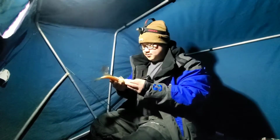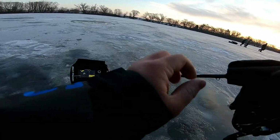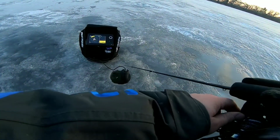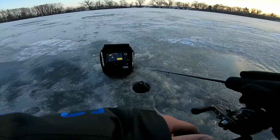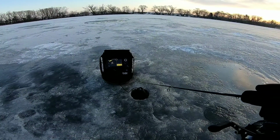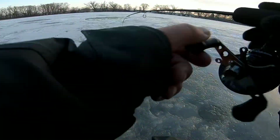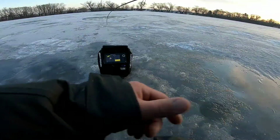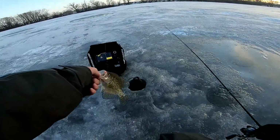Once again, I'm going to keep some crappies as usual. Alright, guys, I'm going to hop a hole. I just got my stuff out here. Looks like I'm marking one fish suspended. Alright, here they come. They're racing. Oh, this guy feels really good. He's okay. Nice little, maybe 5-incher.